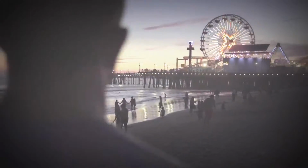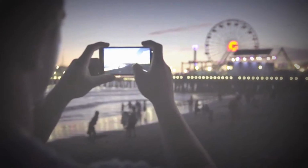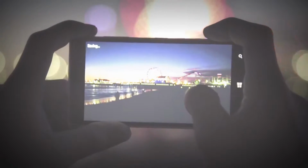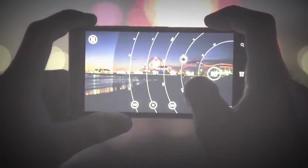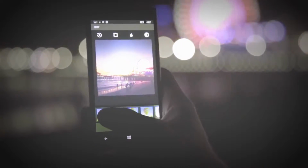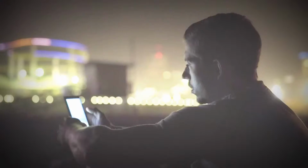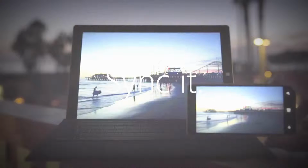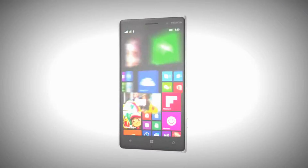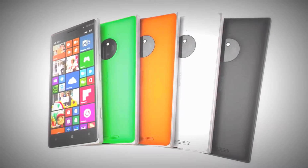The Lumia 830 also takes awesome photos at night, and with some simple camera controls for adjusting exposure, shutter speed and more, you're always able to capture the moment perfectly. Sometimes a picture is so good everyone needs to see it. And if a picture isn't enough, you can always share the moment by chatting or creating a video on Skype. With PureView imaging, automatic syncing and easy sharing, the Lumia 830 brings your world together in style.